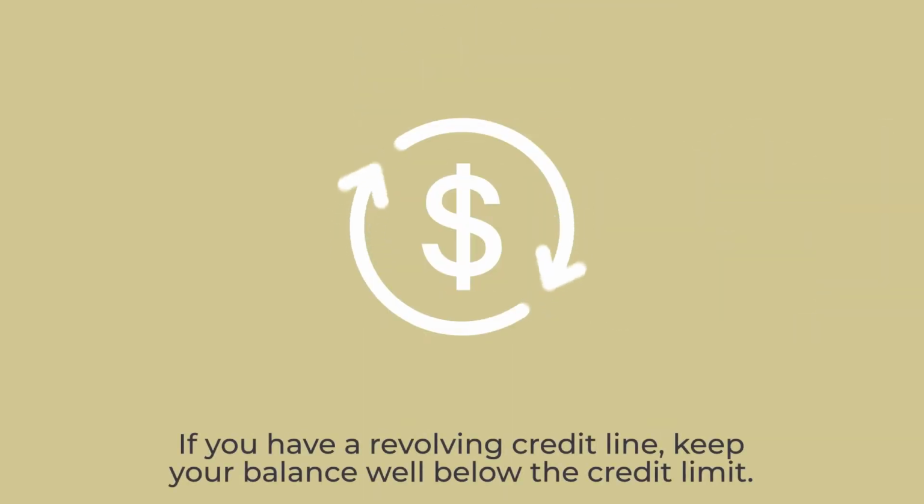Number 2, use less of your available credit. If you have a revolving credit line, keep your balance well below the credit limit. If you constantly max out and pay off your credit card's $1,000 limit, it will reduce your credit score. A good rule of thumb is to use no more than 30% of your available credit.